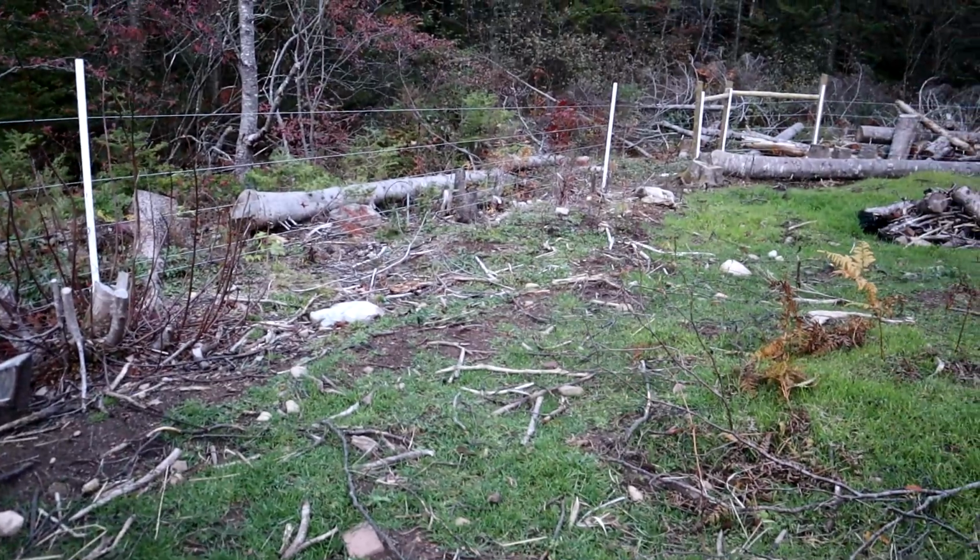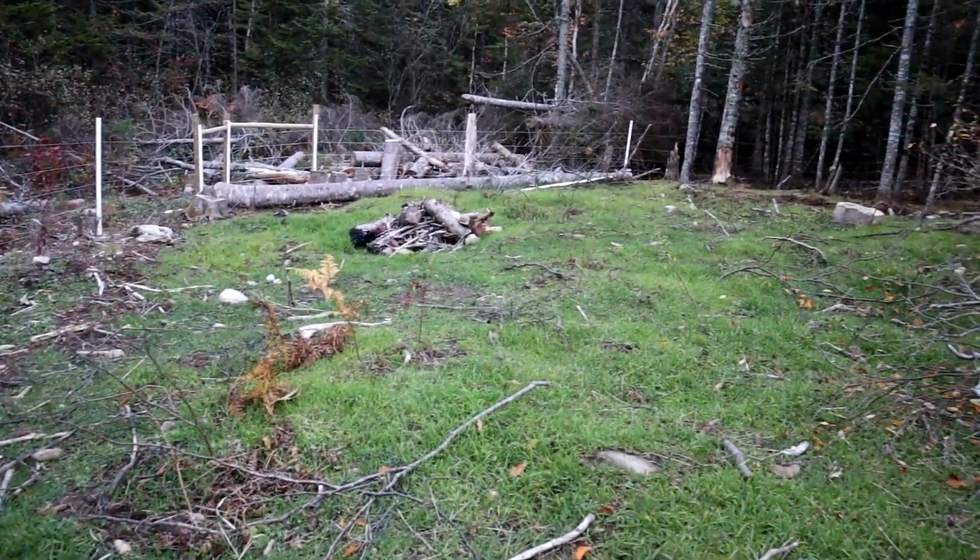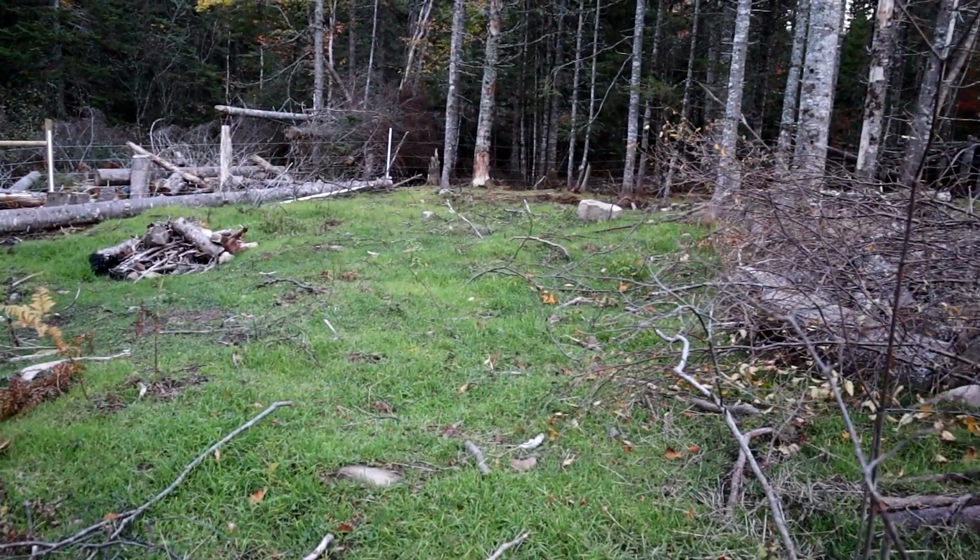The grass is growing in pretty good, really good in places, okay in some other places. I think a lot of it depends on how well I thinned out the trees. But so far I'm happy.